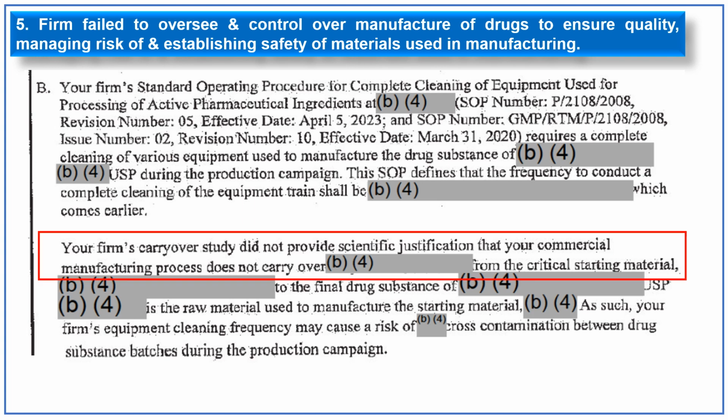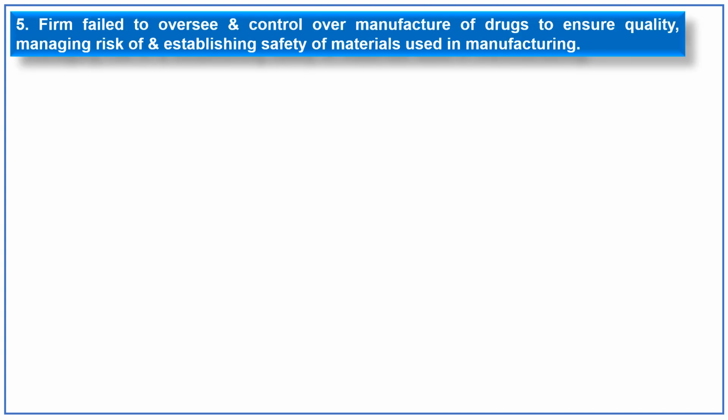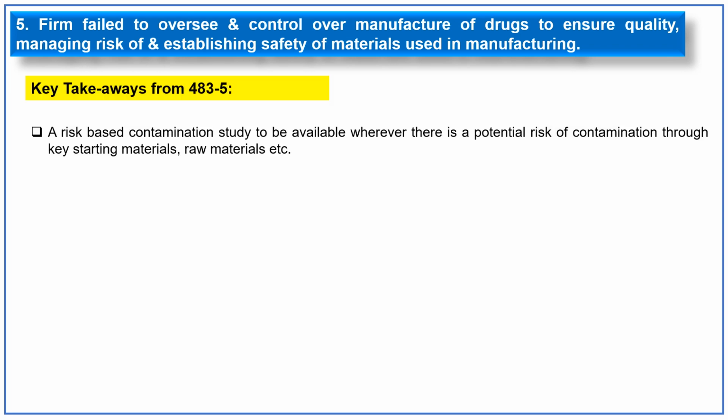Also, the carryover study did not provide scientific justification that the commercial manufacturing process does not carry over from the starting material. The key takeaway from observation 5 is, first of all, that cleaning validation itself is a very vast topic, and there have been numerous studies and documents available on cleaning validation aspects, and there are many cleaning validation experts available in each industry. They have their own expertise in that area, so the firm should utilize that expertise in understanding such observations and implementing a more enhanced strategy.